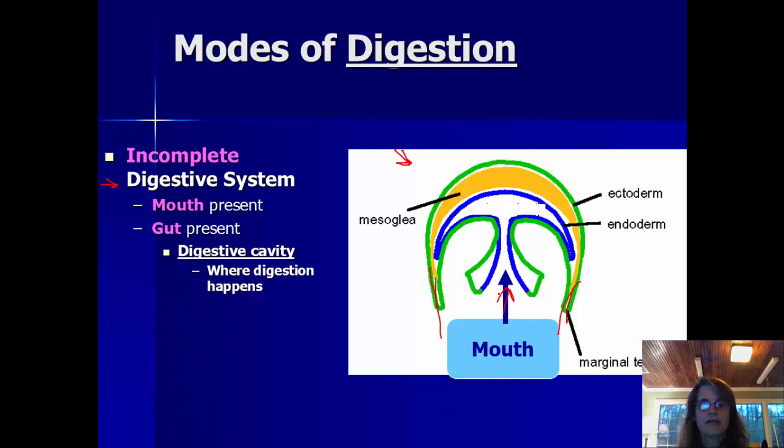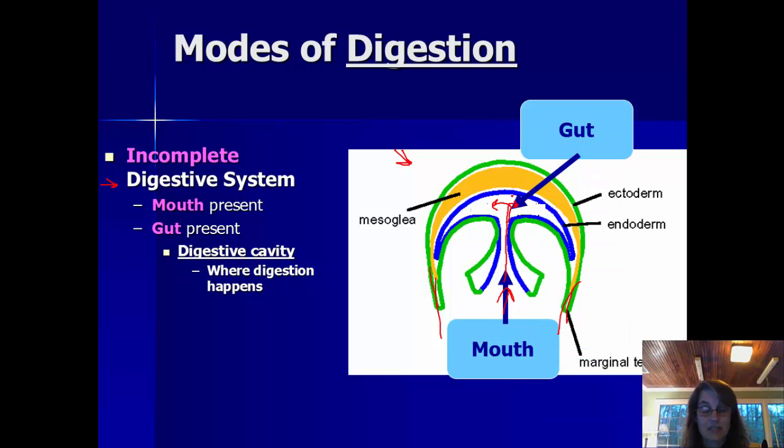And we also have a gut. So the jellyfish, yes, jellyfish are animals and they do eat stuff. They eat little fish, whatever they can get, plankton. They draw that food in to their mouths, okay, and it goes into the gut, which is outlined in blue here. And in this space, that food item is digested. So it's digested and broken down. And then it gets absorbed into the tissues through the wall of the gut.